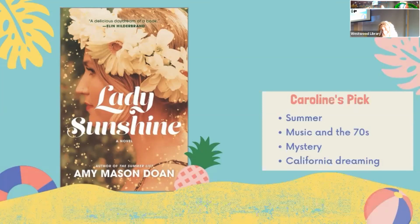It's just a really beautiful book. It's exactly the kind of summer read, kind of slow moving, with the hippies and the music, and really, really fun for summer, but not a thriller.